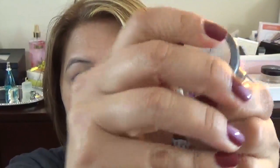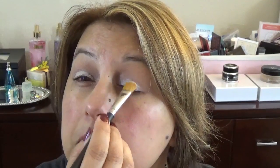Now on my lid I'm going to use MAC in Vanilla, and this is in a velvet finish, and I'm using my MAC 252 brush, just putting it all over my lid. Doing the same thing to the other lid.